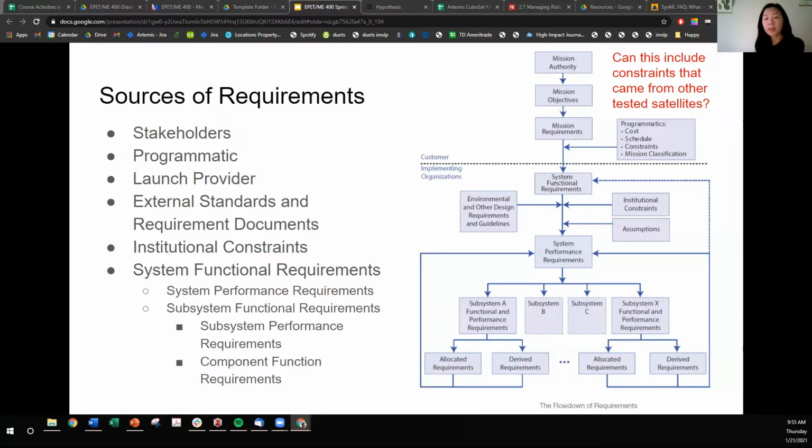Institutional constraints can be the types of collaborators or vendors that we work with, brought on by the type of contracts that we can accept.